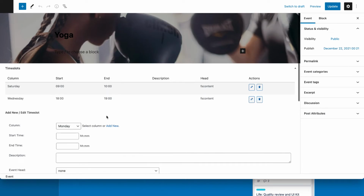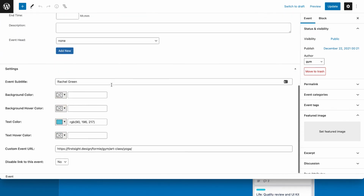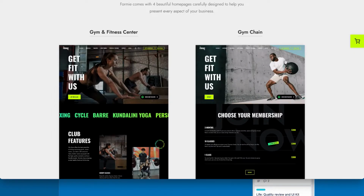You'll open the details of the event. You can see that here you can set up time slots. We have yoga on Saturday and Wednesday. You can change that. You can change the start and end time. You can change the text color right here, and you can provide a URL, clicking on which.